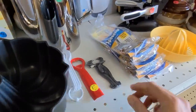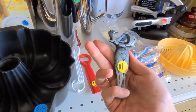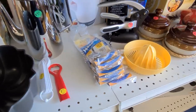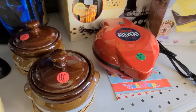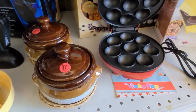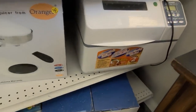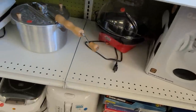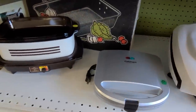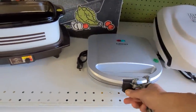Oh, look at this chap. It's a moose. It's a moose bottle opener. Oh, and he's double-sided. Look at his little tail. He's only a dollar. We have to get him. What's this? Cake pop maker. That's fun. A bread maker and a juicer. Another popcorn maker. Sandwich maker. We love our sandwich maker. Had mine for years.